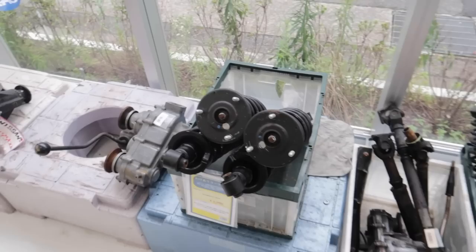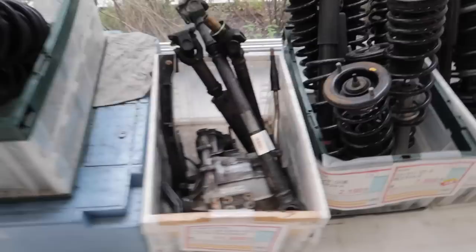Okay, what the hell? Why has UpGarage got all this Suzuki Jimny stuff all of a sudden? It's like three of these I've seen in stores now. There you go, JA12, Suzuki. Maybe they're getting into the four-wheel drive stuff more and more. Let's see what else we can find, eh?